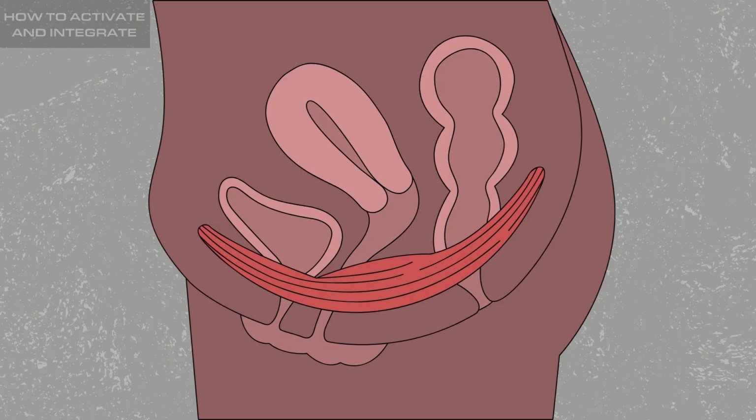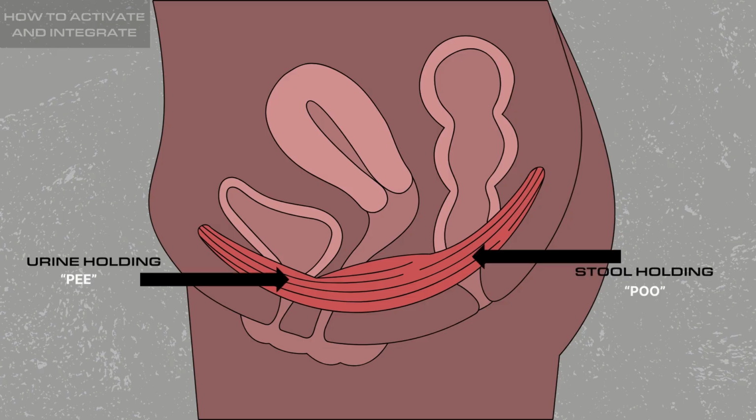But the other way to engage those muscles, which is the only and right way I want you to do it, is through pelvic floor. Here's where it gets weird. To engage pelvic floor, it's kind of like you're holding a poo and a pee.